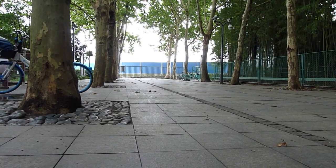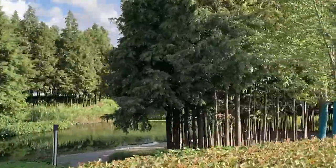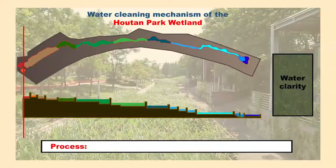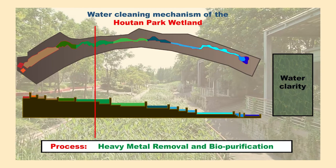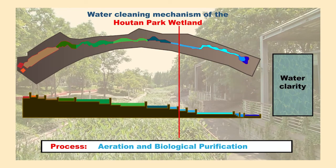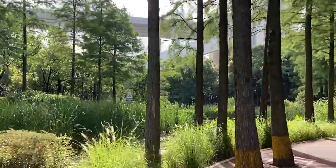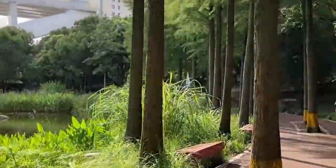So the Houtan Gardens were developed on an old brownfield site along the banks of the Huangpu for around about $16 million apparently. And the idea was to demonstrate green technologies along with functional biological ecosystem processes that would take grade 5 polluted water that was extracted from the Huangpu River, which you would not want to swim in, and then through this series of cascading pools and these biological remediation processes turn that water into grade 2 water, which you could then use for agriculture or irrigation.